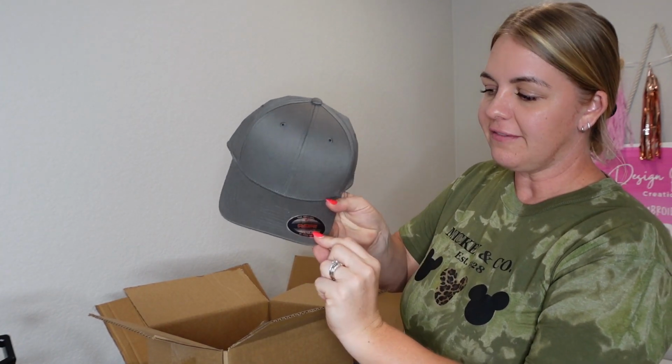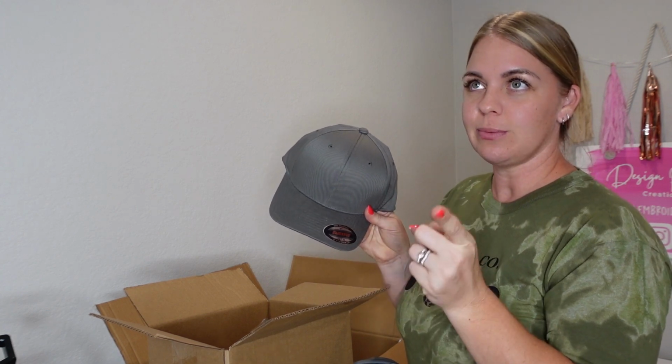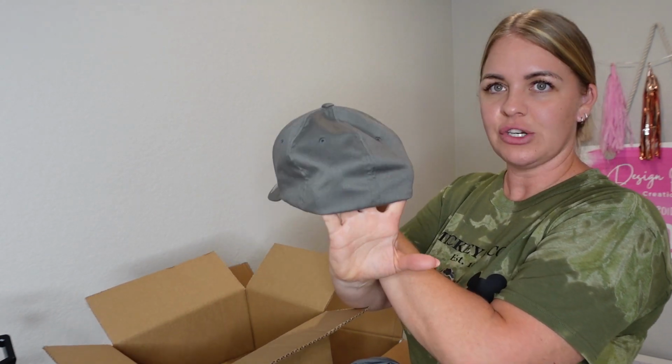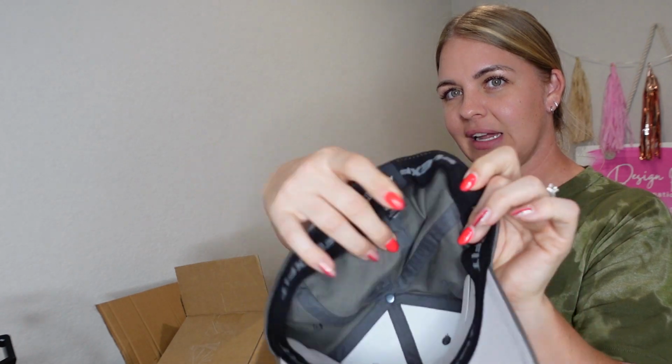So I actually ordered the Flexfit. I ordered the large, extra large. Again, they don't know I'm doing this, so I'm just doing this out of the kindness of my heart because I am just a sweetheart like that. I didn't know what size hat because they do small and medium, but I went large, extra large just for safe measure because this is a 100% fitted hat. I really do like these styles as well. I'll list those below just in case you are interested. This is the interior, so it does have a nice flexible sweatband inside. We'll go ahead and embroider on this one.